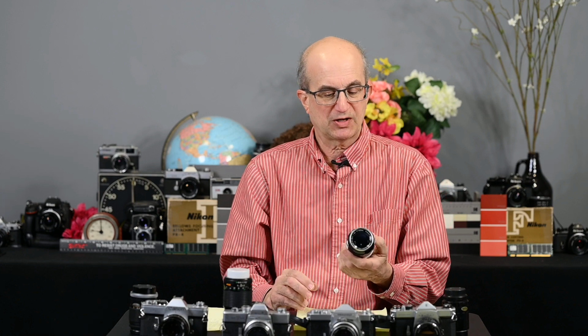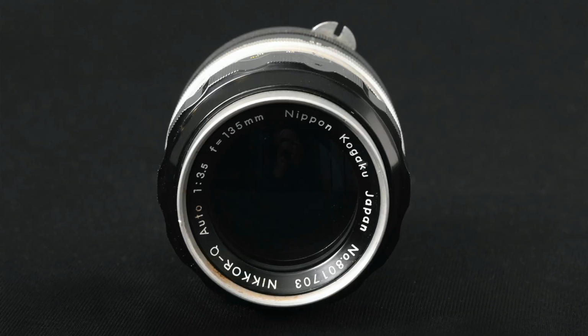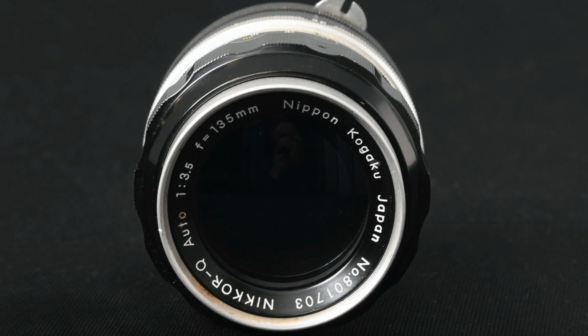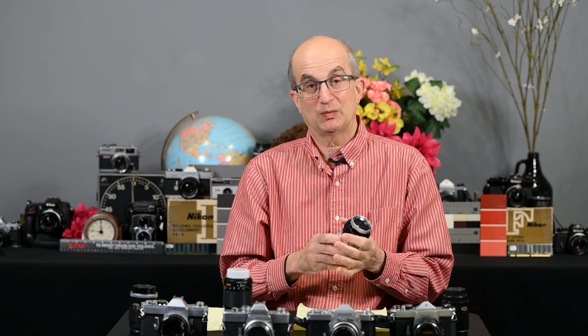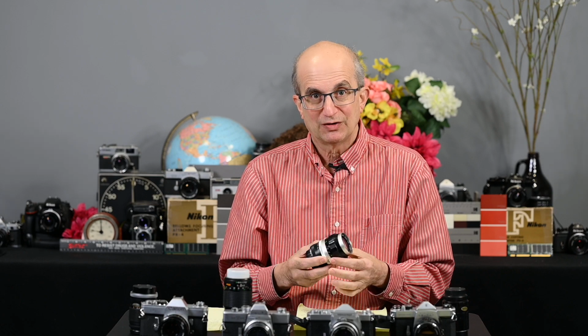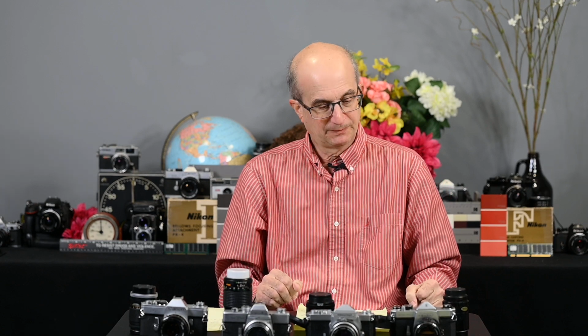Another lens you can get inexpensively for the Nikkormat is the 135 3.5. Again, this is one of the original lenses that was introduced when the Nikon F came out, so they have been around a long time. This again is a pre-AI version. You could get these lenses inexpensively. I think I paid $30 for this one. I later bought another one in the original bubble with the original box and the lens hood for $40. Okay, so again, you can pick these up really inexpensively.